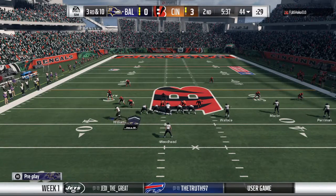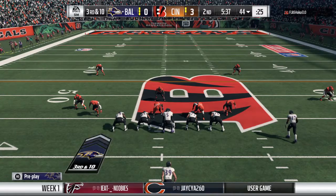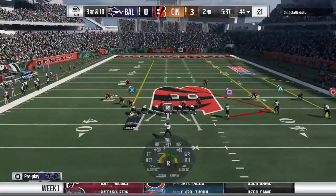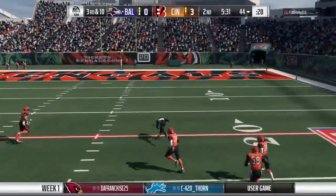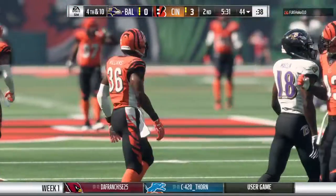And they'll send the tight end in motion here. Third down, Flacco needs a decent chunk of yardage. Looking deep here for Macklin. And the third down pass falls incomplete.